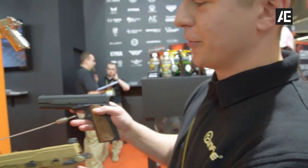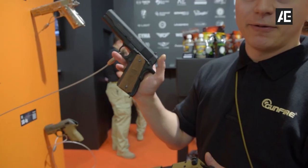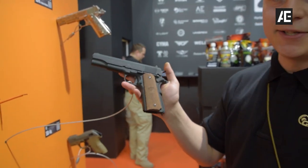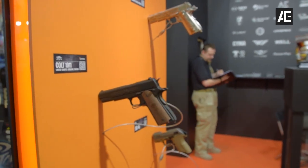Old school and new school, all in .45. This is limited edition, only 500 pieces of this are made. CO2 operated, full metal, brought to you from Cybergun.